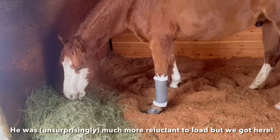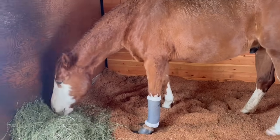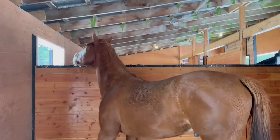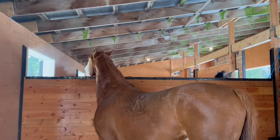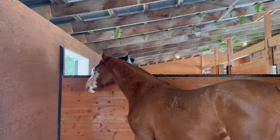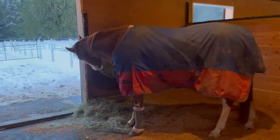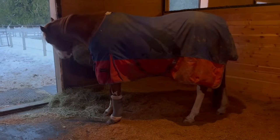This is him pretty much right after we got off the trailer, and you can see how much more relaxed he is. He's still not completely relaxed, but he has been to this barn before, so it's probably easier for him to relax. And then when he got a little nervous, he has a friend right over here that he can stick his head over, and then he also has a friend on the other side. And then he has a small walkout area into a paddock with a shared fence line on the other side. And you can still kind of see by how he's eating, he's more nervous.